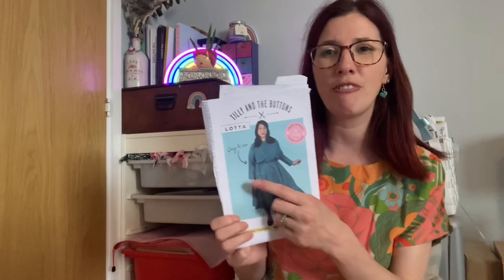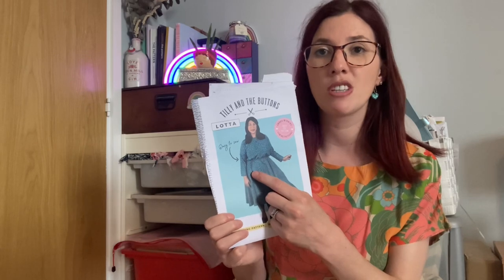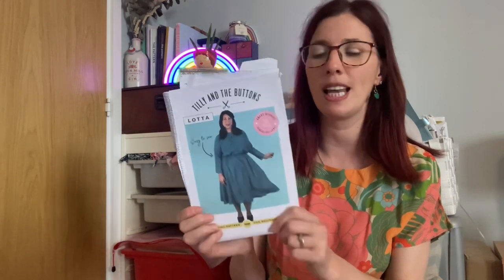The only fiddly bit, I guess, is inserting the facing and stopping it from flipping. But if you do the understitching, then that stops that from happening. And then you've also got, I don't know if you can see, but there's elastic across the middle. You can see better on the model. And that's really straightforward to do, but it is a bit fiddly. So if you haven't done that before, the instructions are amazing. They really hold your hand throughout. So it's not difficult, but it's just a bit fiddly.